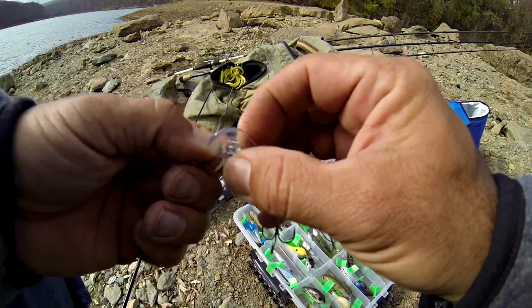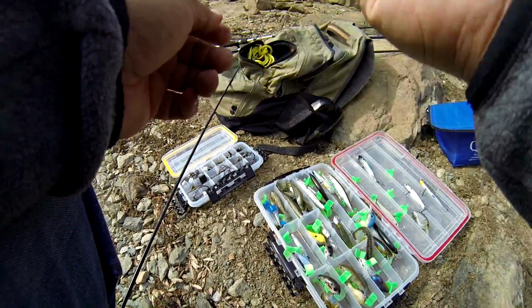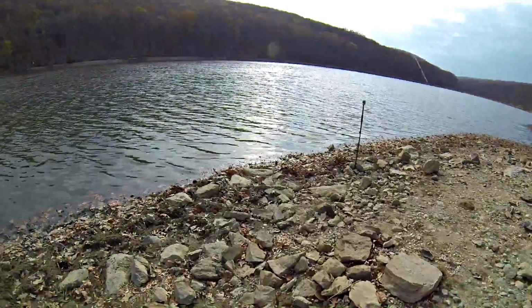And this is virtually silent. There's really no sound chamber in these, barely a sound chamber. It's barely making any noise. So that's the DT6 Repel. Let's see if we can throw that out there and get a little tension. Something a little bit more subtle, just a matted Helsinki shad pattern. So here we go.